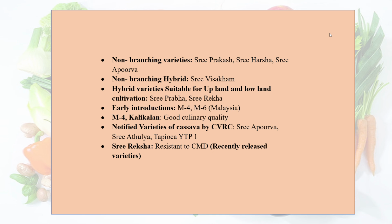Overall varieties we learn here. Non-branching varieties: Sri Prakash, Sri Harsha, Sri Apurva. These are non-branching varieties, and there are some more non-branching varieties. Non-branching hybrids are Sri Vishakam. Hybrid varieties suitable for both upland and lowland cultivation are also very important. They are Sri Prabha and Sri Rekha.